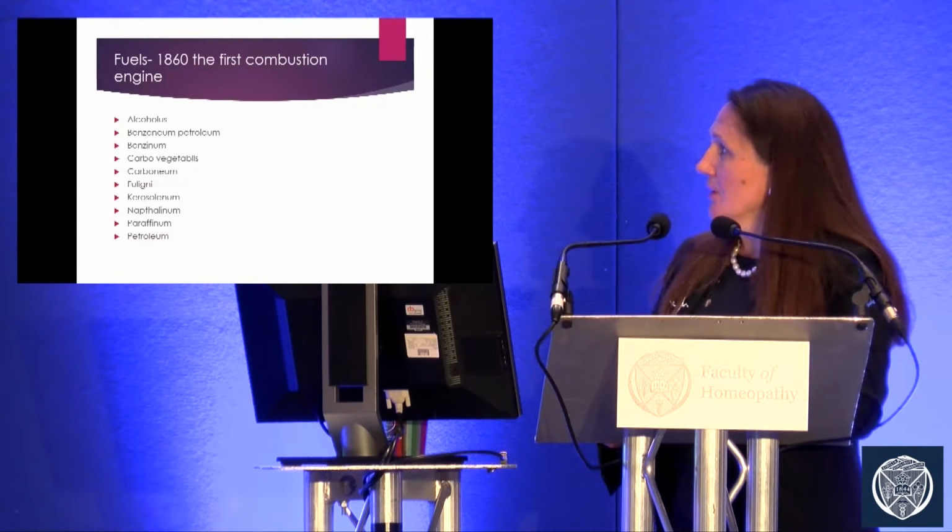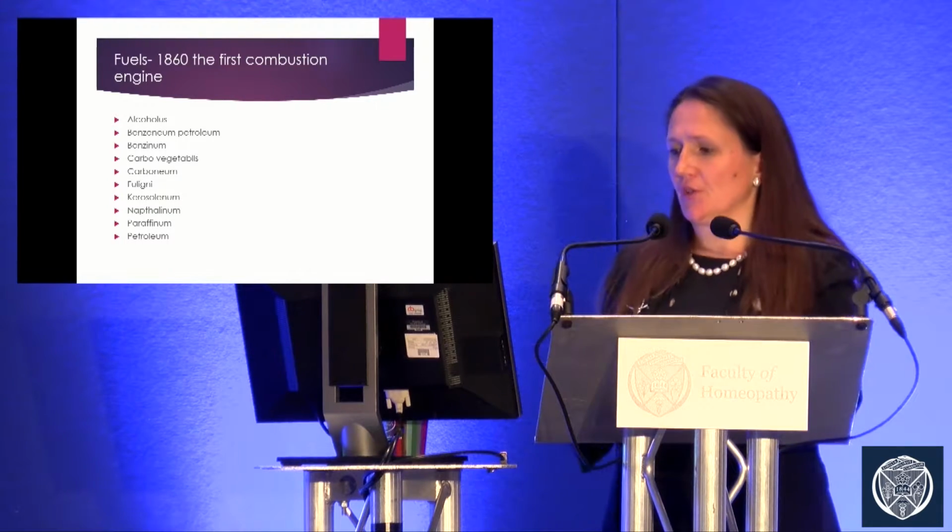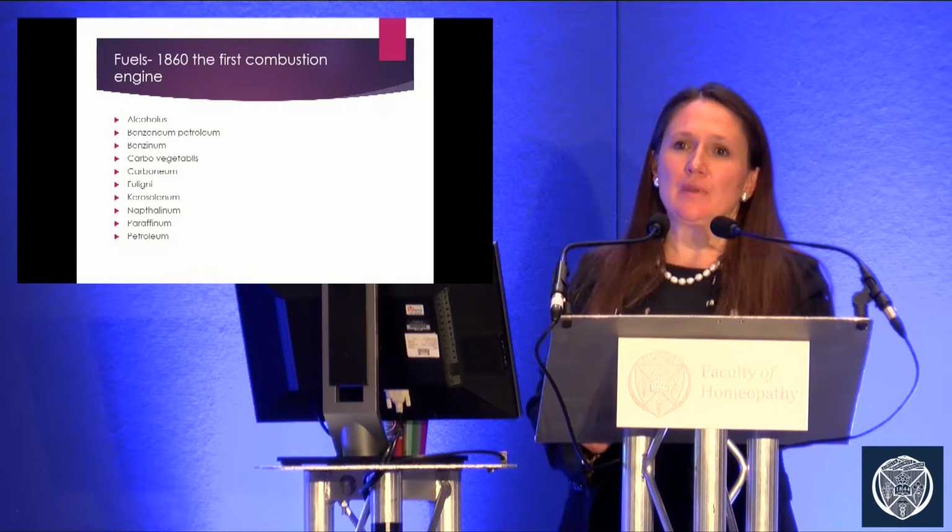So we're going to look at some of these themes that have come through: fuels, combustion, movement. These are some of the remedies.